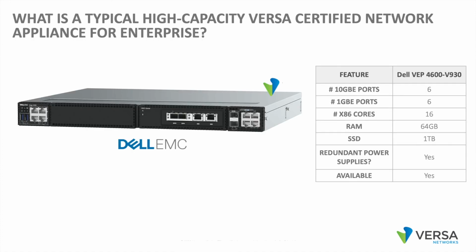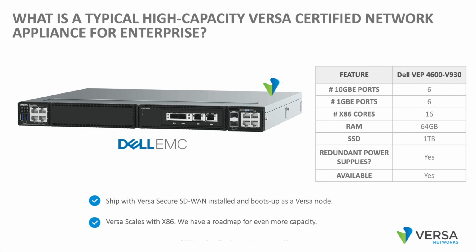Let's look at a typical high-capacity Versa certified network appliance for an enterprise branch. This is a Dell VEP 4600 V930. This is Dell's highest-end Versa certified network appliance. It supports up to 6 10 gigabit Ethernet ports, up to 6 1 gig Ethernet ports, 16 x86 cores, 64 gigs of RAM, a 1 terabyte SSD, and redundant power supplies. This box ships with Versa Secure SD-WAN installed and boots up as a Versa node. Versa scales with x86, and we have a roadmap for even higher capacity appliances coming soon.